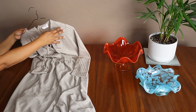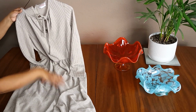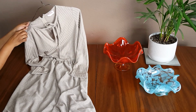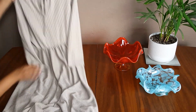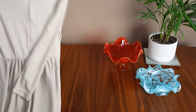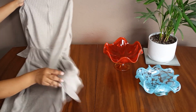I put the shoulder sizes, the chest size, the waist size, the hips, the sleeves, and the length. I'll put the length from the shoulders all the way to the hem, as well as from the waist to the hem. So you have as many measurements as I can put together for you to ensure that it would fit.